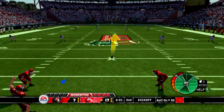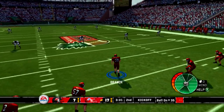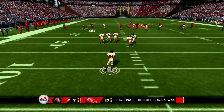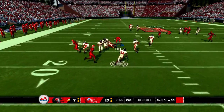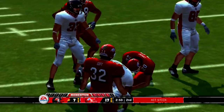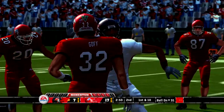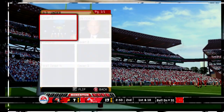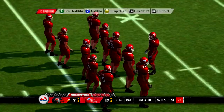The kicker looks like he's ready to kick this one off. He sends it off. Adam takes from the 10. And down he goes at the 31. Now we see the offense come out of the field. And you know who's trembling right now? That defensive secondary. Secondary should be trembling after all the yards that they gave up that last time.